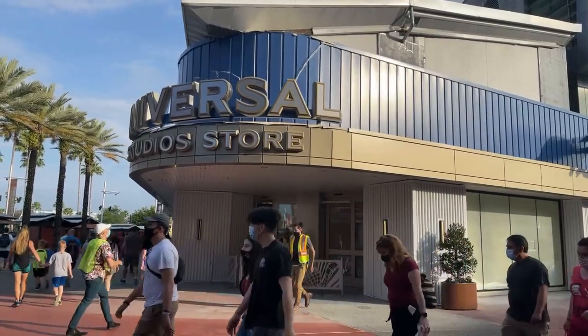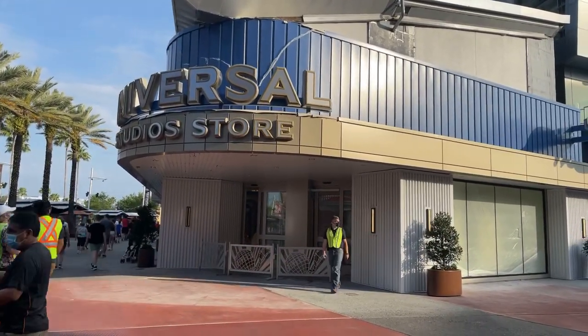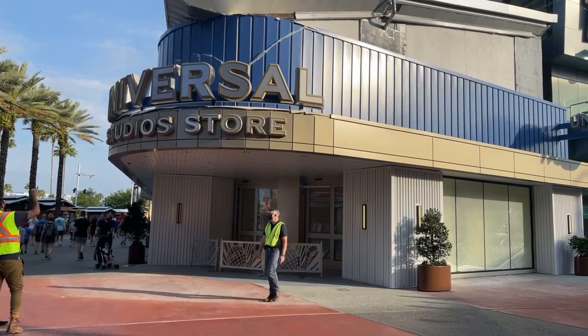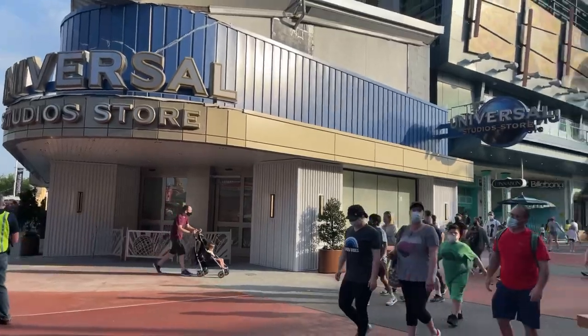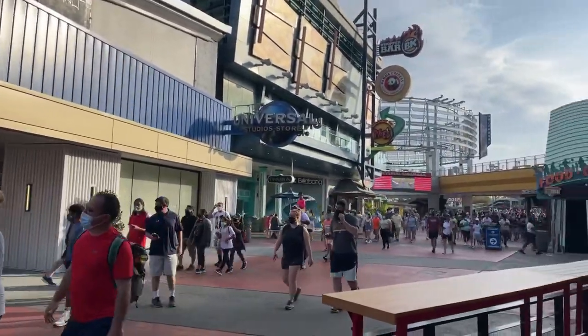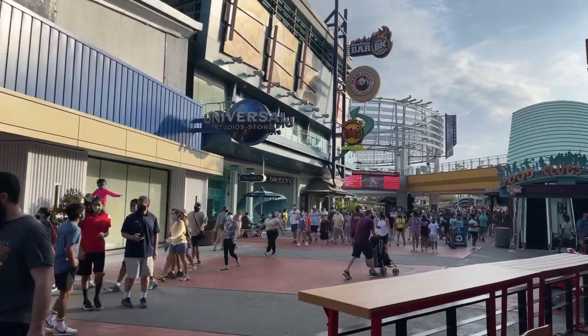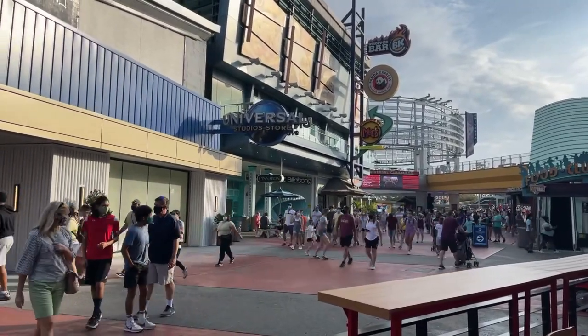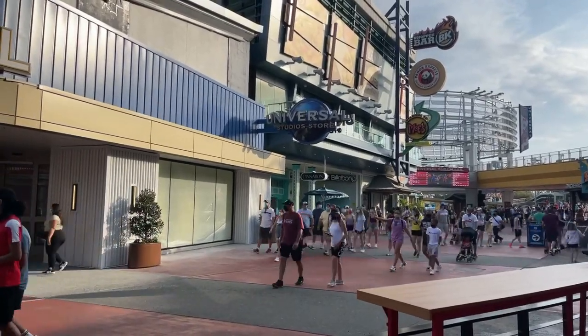I keep walking through that door. I do like that sign. That sign's kind of nice. Even though I've never been to the Hollywood Citywalk, it kind of does remind me of what the pictures look like.